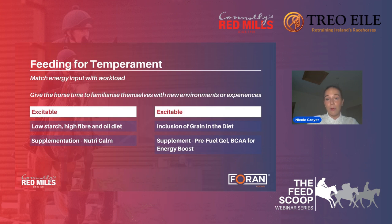So the likes of the Performacare Balancer and the Horsecare Ultra Cubes are grain-free, very low in starch, and ideal for horses that are reactive or stressy. If you have a thoroughbred that's sensible and you're looking for a little bit more self-carriage and expression without the excitable behavior, then choose feeds that have a variety of energy sources, such as your digestible fibers, your oils, and some cooked cereal grains.